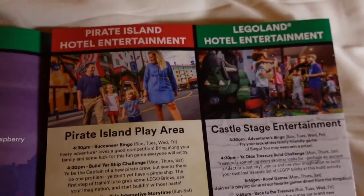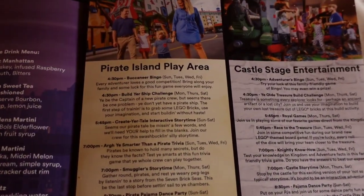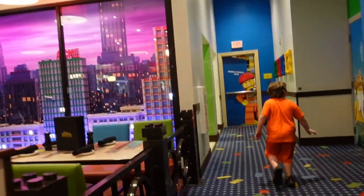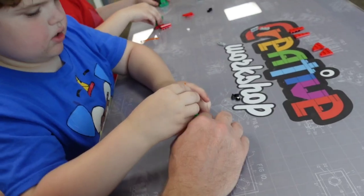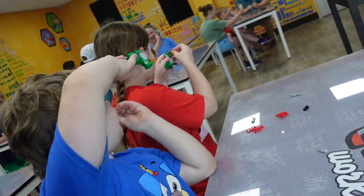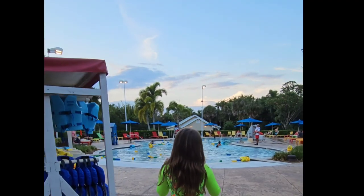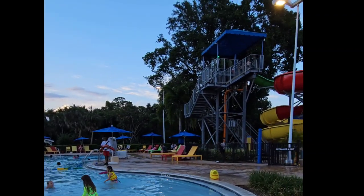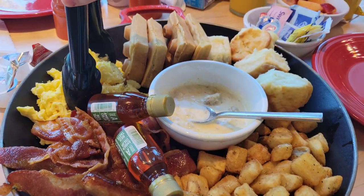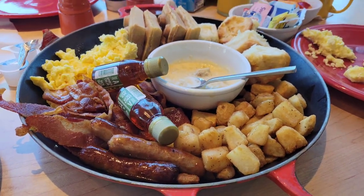On Legoland's site, you can download the hotel entertainment guide. Both hotels that connect have different activities going on in the day. You can meet lots of different characters. A creative workshop, which is a building class with a master builder from Legoland. I would sign up within the 2 weeks mark just to make sure you get in. Take advantage of the pool. My kids absolutely love swimming there and going down the slide. And then in the morning, you have a family style skillet. You can get as much as you want to eat. It's all included and free. You just have to leave a tip for your waitress or waiter.